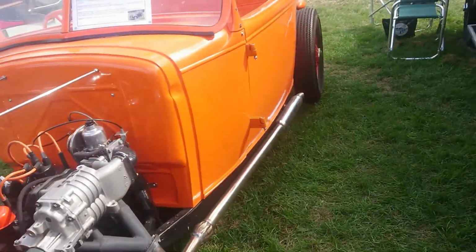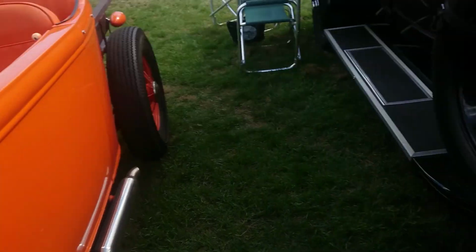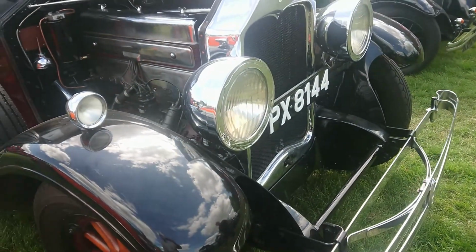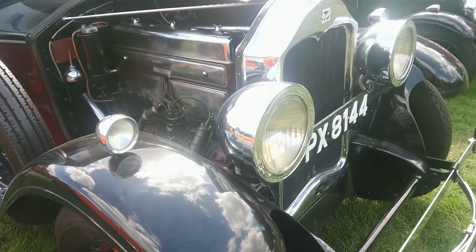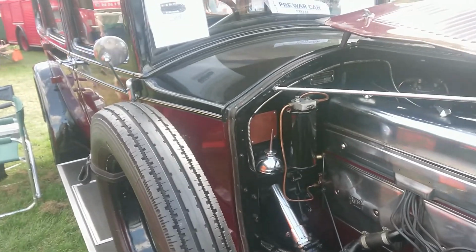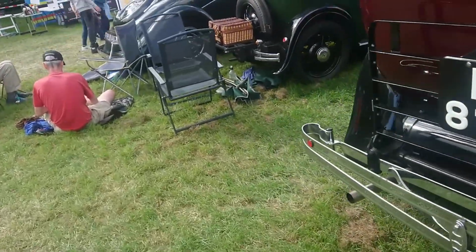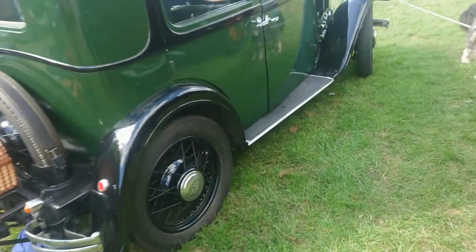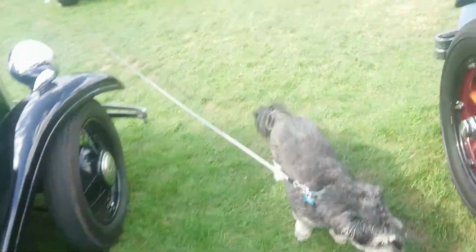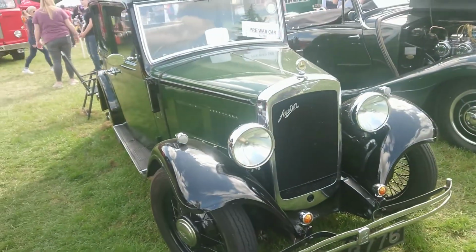1952 Ford Prefect, but turned into a hot rod. It's still got the old Ford sidevalve engine. Wow, not a genuine British import, a McLaughlin Buick. I think these were built in Canada. Doesn't say what year this is, about 1930? I don't know. Who knows, viewers? Oh, okay, Kevin's little friend who's here. So, Austin 10/4, 1934.